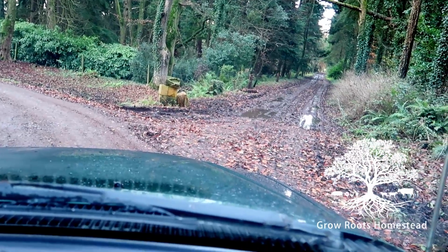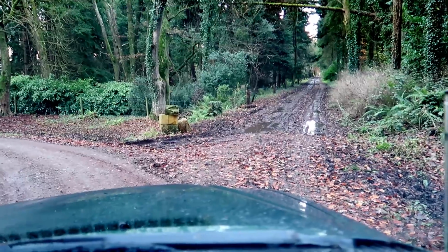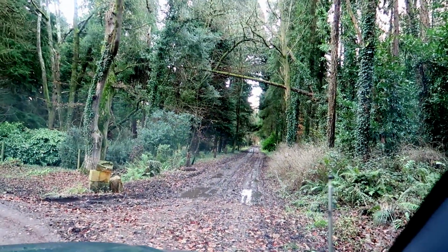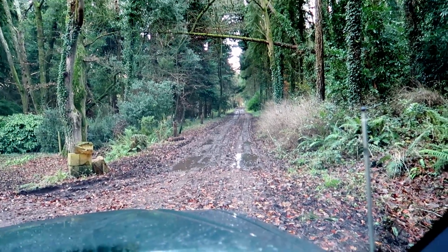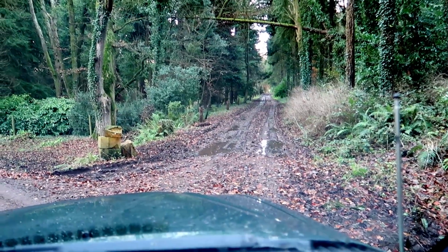Hello everyone. Today, Saturday, what we're gonna do with Nick, we're gonna go after some firewood. Cold, chilly day. It's not raining so far, so we're gonna go down that lane. There's a few hardwood trees that were blown down. Should be quite easy for us to take it.